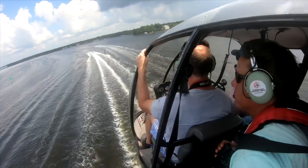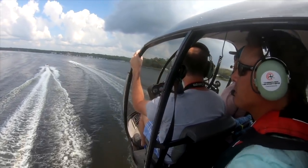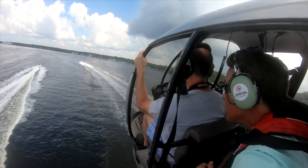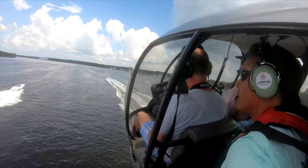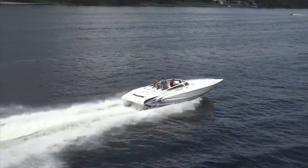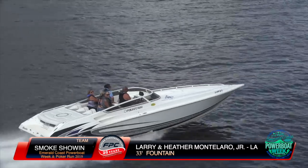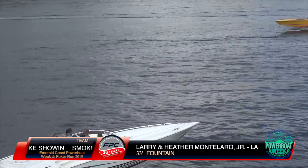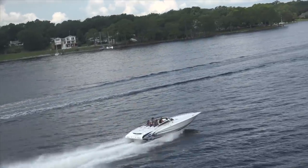These guys are getting a bird's eye view from this Timberview R-44 Robinson helicopter. That's Ryan Christian on the right, shooting video. In the front seat is Jimmy Stewart, our new still photographer for the weekend. And we saw some of this team in our last show, Larry and Heather Montalero from Louisiana, 33-foot Fountain called Smoke Showing. We'd consider them to be veterans here. They've done this event 4 times in the last 5 years.